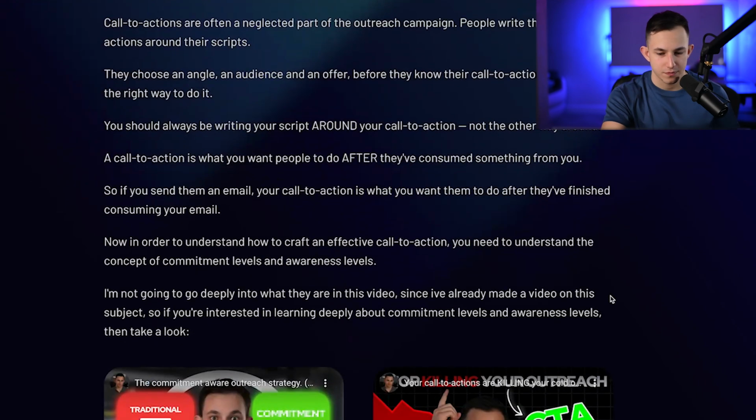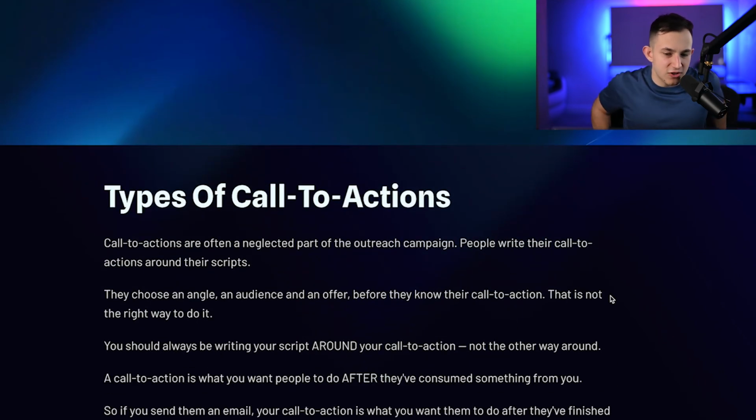Okay, but moving on. Now, there's different types of call to actions. Call to actions are often a neglected part of the outreach campaign. People write their call to actions around their scripts. They choose an angle, an audience, and an offer, and after all that, the call to action. Now, that is not the right way to be doing this, right? You should always be writing your script around the call to action and not the other way around, okay?